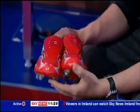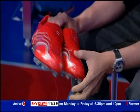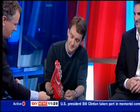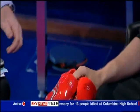You can have different uppers depending on whether you want a light boot or a heavy boot, a warm one or a cold one. You can have a different chassis, which is essentially, to you and me, the sole. Different studs, I suppose. And different studs for soft ground, hard ground, and somewhere in the middle. Kick off for 120 quid, go up to about 300.